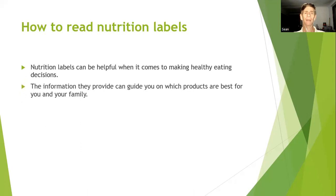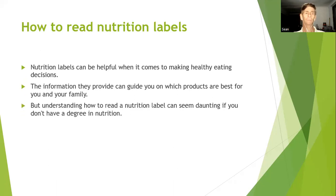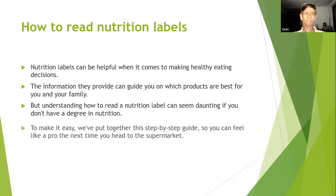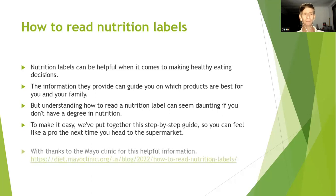The information they provide can guide you on which products are best for you and your family. But obviously, you need to understand the language that is being written over there and the formulation. Understanding how to read a nutrition label can seem daunting if you don't have a degree in nutrition, because there's all sorts of funny words and terms and amounts, and it can be quite mind-blowing at times. So to make it easy, we've put together a step-by-step guide so you can feel like a pro the next time you head to the supermarket.